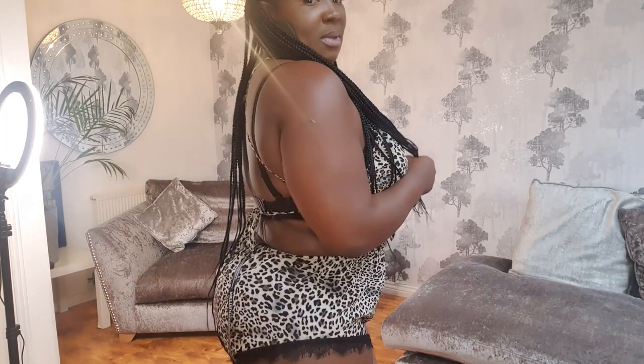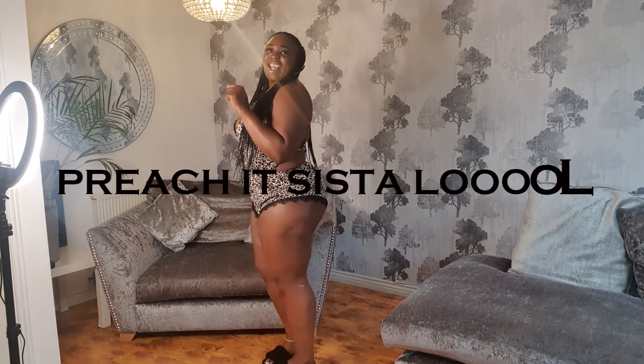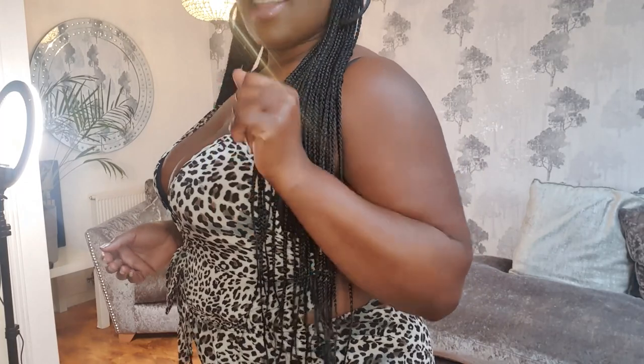Sexy and nice. This is the teddy. It's got this lace trim detail in the front, and it goes all the way around. As you can see, it's open all the way at the back. Really nice, lightweight. So this will be nice for the bedroom. I'm sure your partner will like this. Let's get some snapshots. I can't show everything, but I hope that you can see the way this teddy feels. Let me get the next outfit.